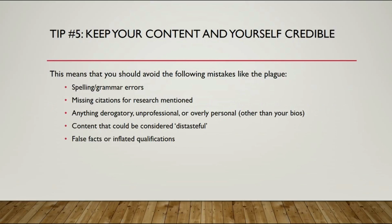So what this means is that you really need to be diligent and avoid these mistakes, which are spelling and grammar errors, missing citations for research you've mentioned or sources that you're quoting from, and anything derogatory, unprofessional, or overly personal other than your bios. Like we said, we do want to write in a very personable style, but we don't want to get overly personal.